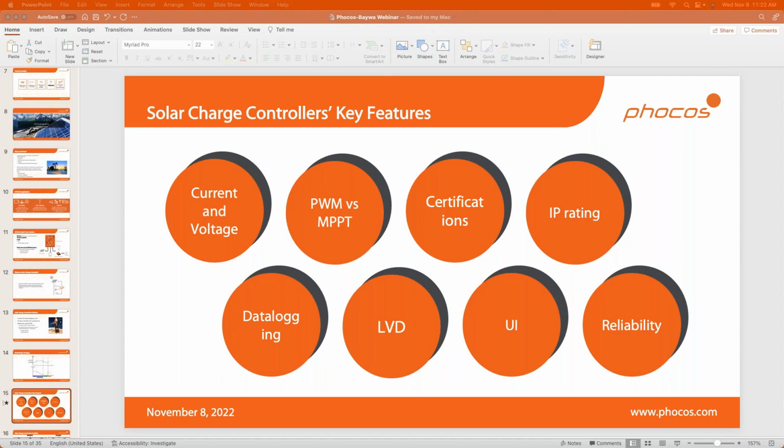Some features I don't mention here. One is the efficiency of the product, of the charge controller. That can be both in tracking efficiency for MPPTs, for example, so the ability to really track the maximum power point and operate it there. And also the conversion efficiency, so the ratio of power in versus power out, and how much power is basically lost through the conversion mechanism.